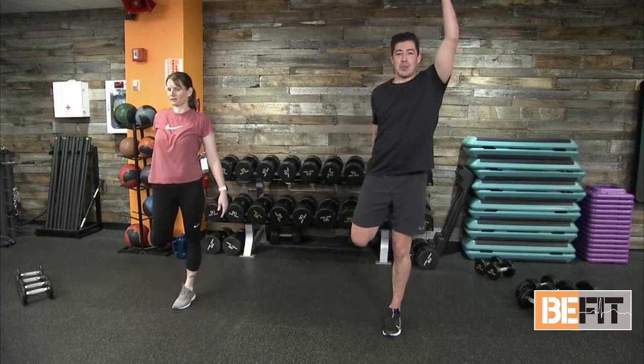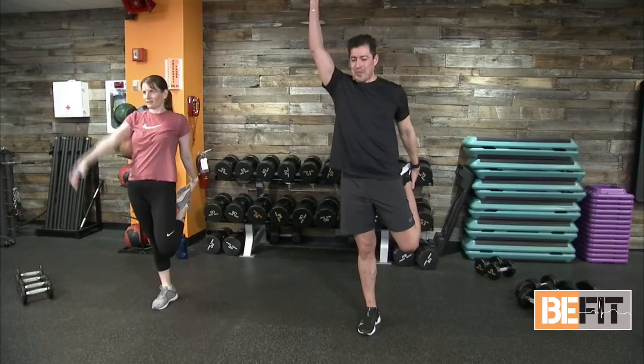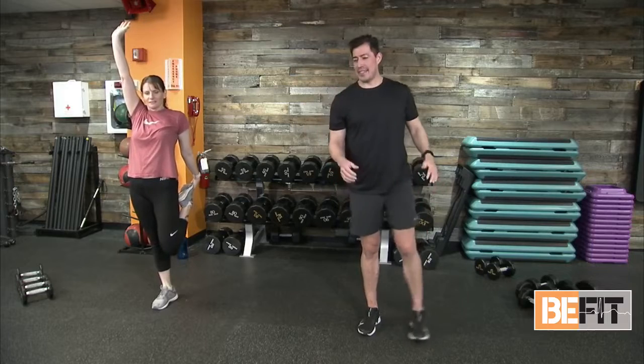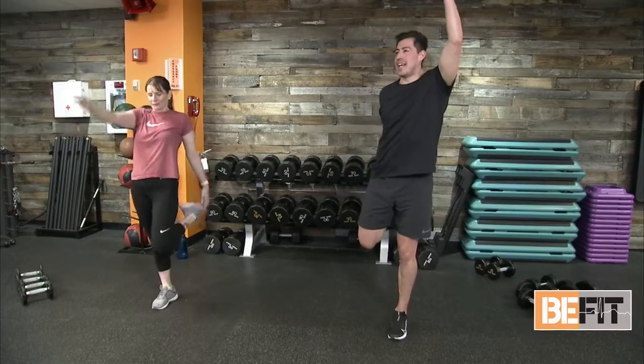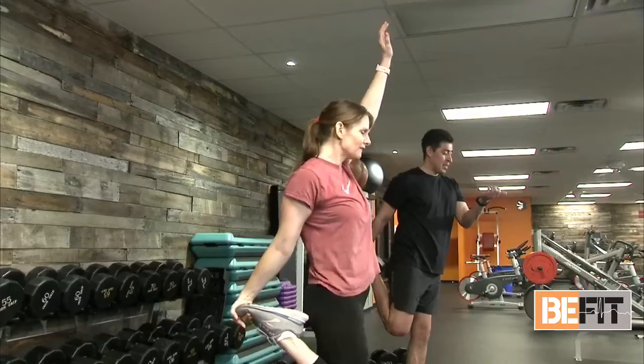Also take advantage of your breathing as well. So nice deep breaths in, exhaling, keeping our heart rate under control. Speaking of heart rate, this is the final workout, closing out Heart Health Month of February.